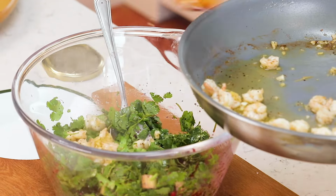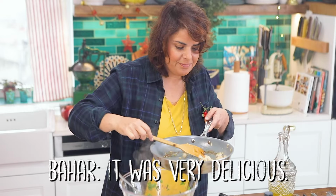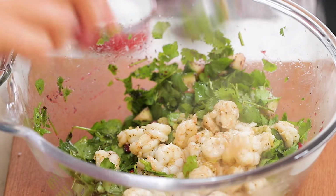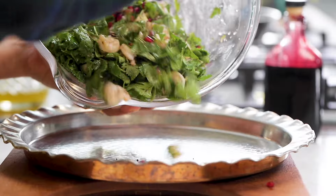Bahar, I made this last week. What do you say about the salad? I ate it in a blink of an eye. Yes, she did. It was very delicious. The shrimp gives a bit of juice. I don't want to include the juice, but I put the garlic and the ginger in. It changes the smell a bit. That's why. This is almost done. It's beautiful like that already.